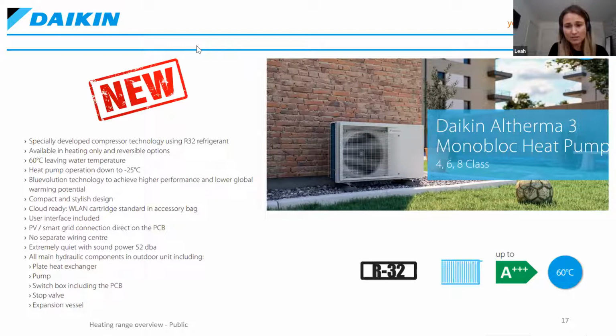So we've made this unit a lot easier to install, so there's no separate wiring. So from an installer's point of view, it is a lot easier to fit.